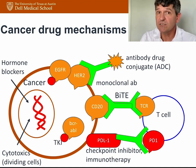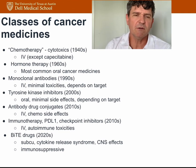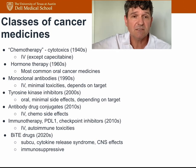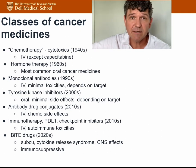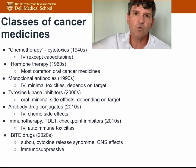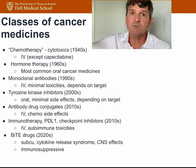So that pretty much gets through almost all the classes of therapy, which would fit into one of these. Just to go over the history, chemotherapy, cytotoxics, have been around since the 40s. Hormone therapy, the oral hormone therapies, have been around since the 60s. Monoclonal antibodies were developed in the 90s. In general, they have minimal toxicities, and they're usually combined with chemotherapy. The tyrosine kinase inhibitors were developed in the early 2000s, late 90s, and there are just scores of them. They tend to target the VEGF pathway or specific mutations.